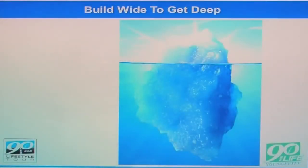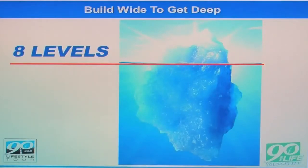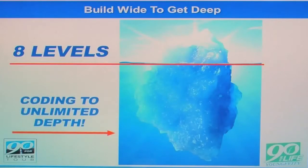This is an iceberg. Okay? Now, the part that you can see above the water line, that represents your 8-level organization. Those are the residuals on 8 levels. The part that you can't see below the water line, that represents your coded organization. And the coding is paid to an unlimited number of levels. It goes forever. And if you look at this, the majority of the people in your organization will be right here in the middle. And if you look at the shape of it, guys, it's kind of diamond-shaped. So the next time somebody says, oh, it's one of those pyramid deals, go, no, it's one of those diamond deals.